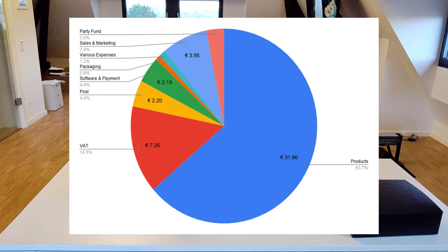Then we've managed to cut costs dramatically on post, and that's because of the pricing structure. As soon as you ship 200 boxes, the price drops down to 2 euros actually, for Luxembourg now internally, and that is a huge game changer. Where before we were spending 4.80 euros, so that's huge for us.